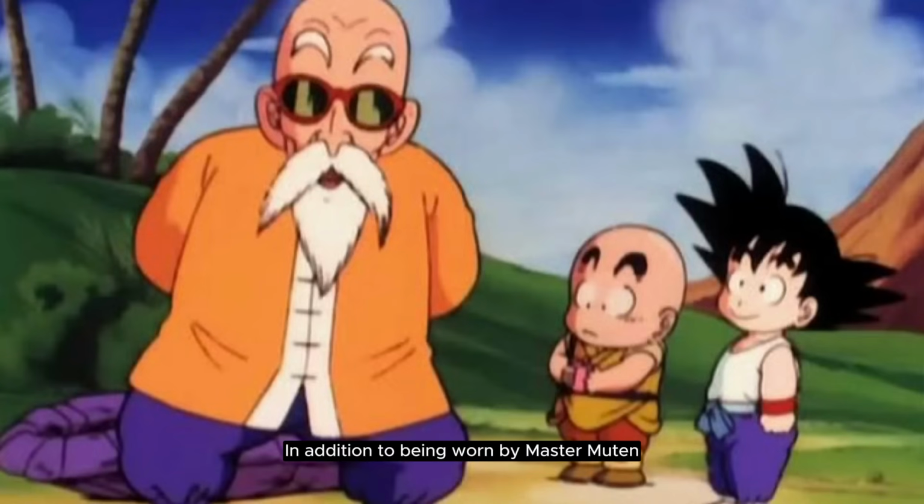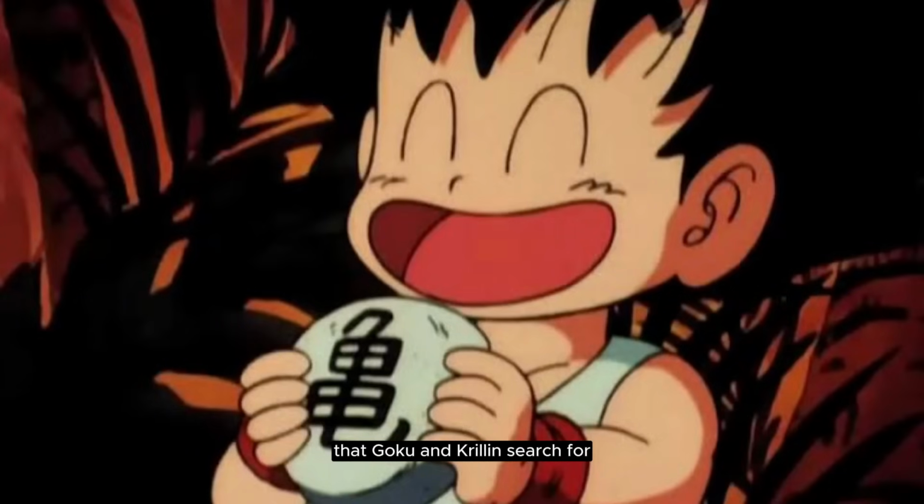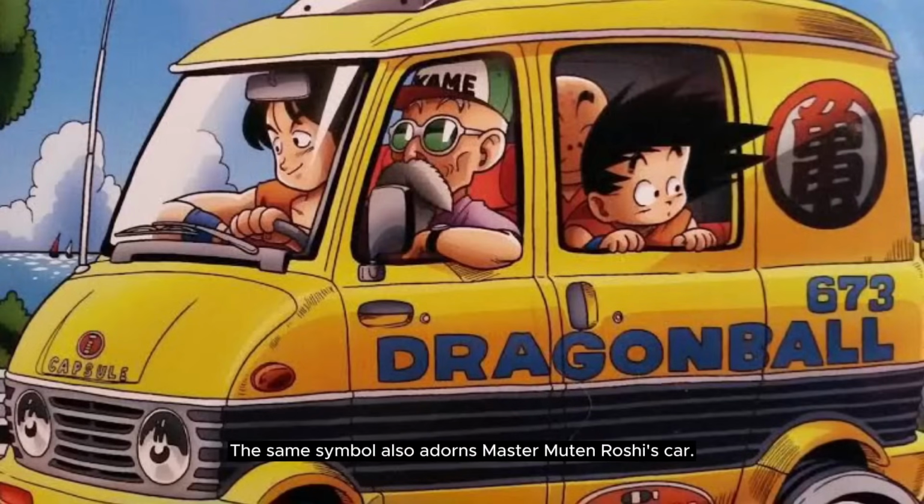In addition to being worn by Master Mugen Roshi's students, Master Mugen Roshi writes the turtle kanji on a stone that Goku and Krillin search for as part of their training. The same symbol also adorns Master Mugen Roshi's car.